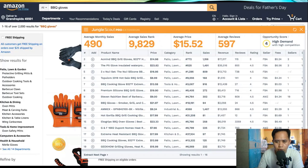Okay, so 1, 2. We only have 2. Okay, and the sales are pretty much distributed actually among all of the sellers. Alright, that's good already. You might go into this niche, but you need to really analyze other things and see if you can improve something on this product. Alright, so that's all about it.